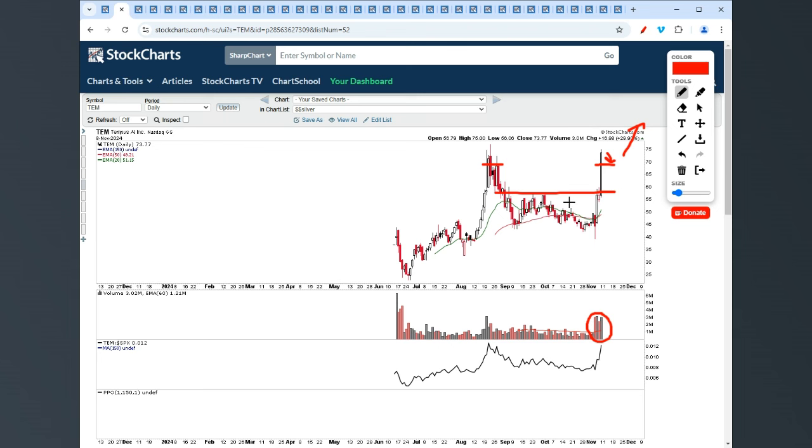This is a new IPO. These are the types of stocks that capture the market's imagination when the market is really hot and it's in the right sector.